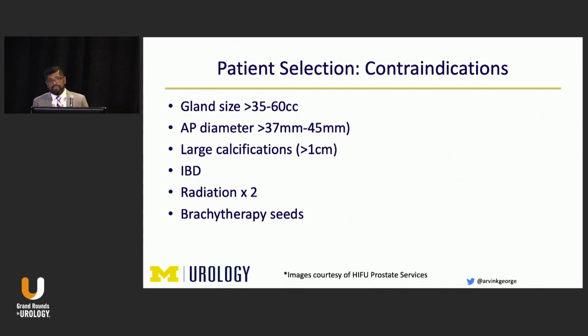Large calcifications can be an issue, really greater than 1 centimeter. If you see significant shadowing on the other side of the calcification where you can't identify prostate tissue, that means you're not going to be able to get energy past that calcification. In some cases, these may be amenable to TUR, so you can remove those calcifications. Also, inflammatory bowel disease, so ulcerative colitis and Crohn's, due to the risk of fistula.